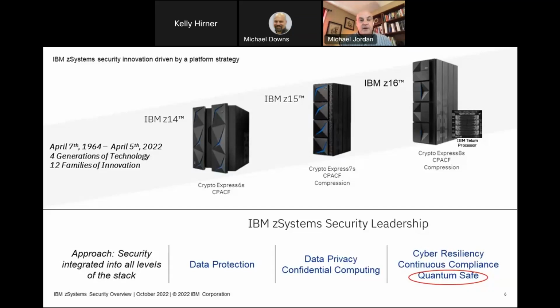With Z15, we shifted our focus to data privacy and this idea of confidential computing. And confidential computing is focused on protecting data in use, or data in memory.